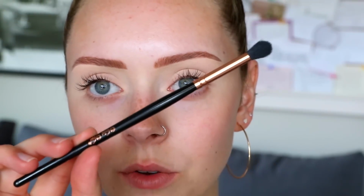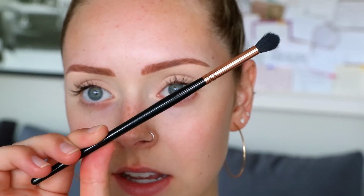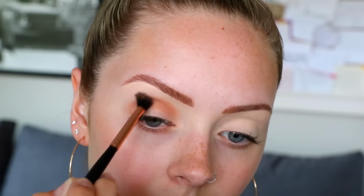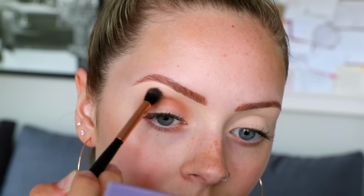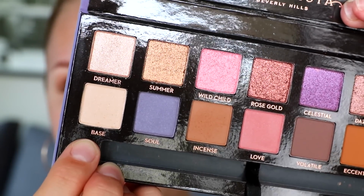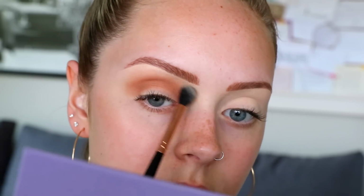And then I'm going to blend that into my crease using this Violet Voss crease brush. Holy moly, that is a lot more pigmented than I thought it was gonna be. And then going in with the color Base, I'm gonna use that to blend everything out, using that same brush, just going to focus that kind of close to the brow bone.